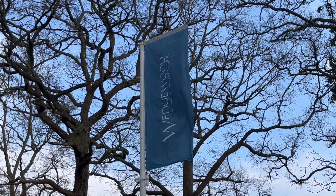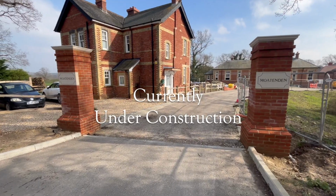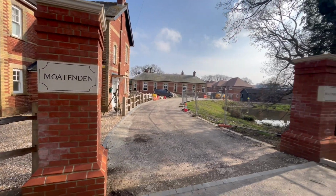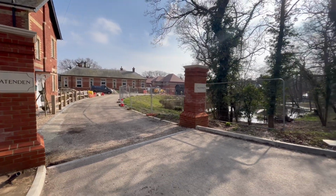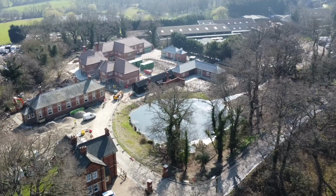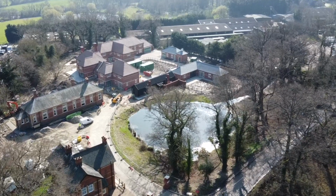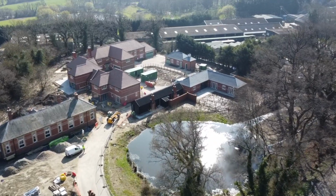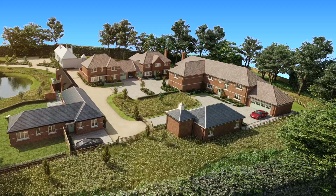Moatenden is presented to you by Wedgwood Homes. It is a collection of five luxury family homes set around a landscaped courtyard garden with a nature pond, secure parking and generous gardens that border the Kentish Greenbelt. The two detached houses, two semi-detached properties and a detached bungalow offer a rare opportunity to live in some of Royal Tunbridge Wells's finest countryside.